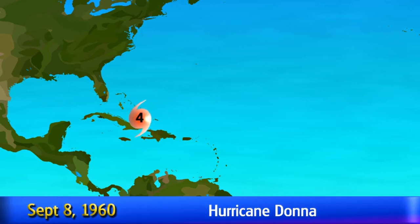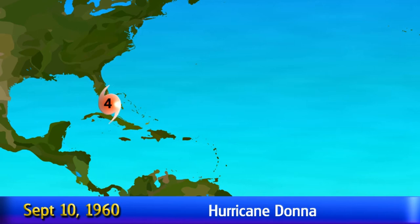Donna then continued through the peninsula, curving towards the northeast, and exited through the northwest coast of the state. Still a Category 2 storm, Donna then moved on to North Carolina and points beyond.